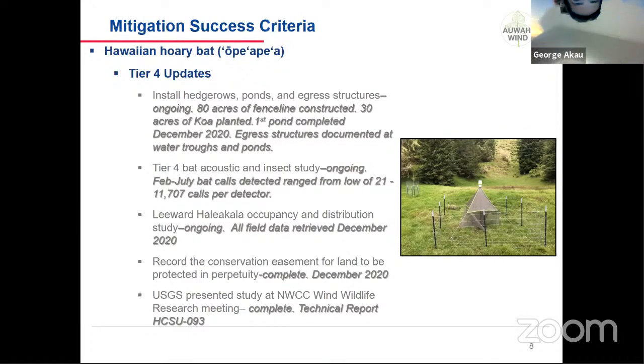The egress structures is pretty interesting here about the gosling. The ranch, they have a simple ladder design, but if Stephanie or you guys have better designs to protect other species, that'd be interesting to look at.